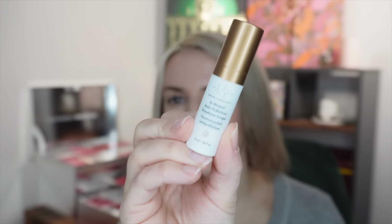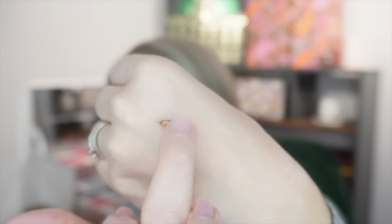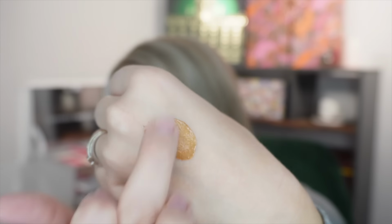Today we get some products from Drunk Elephant. We get Debronzer Anti-Pollution Bronzing Drops. I love these. These are 5ml or 0.16 fluid ounce. I love them. So I already have some on the go and I like to use them. I mix them into my moisturiser or my foundation and it just gives you that glowy, I have just been on my holidays look.